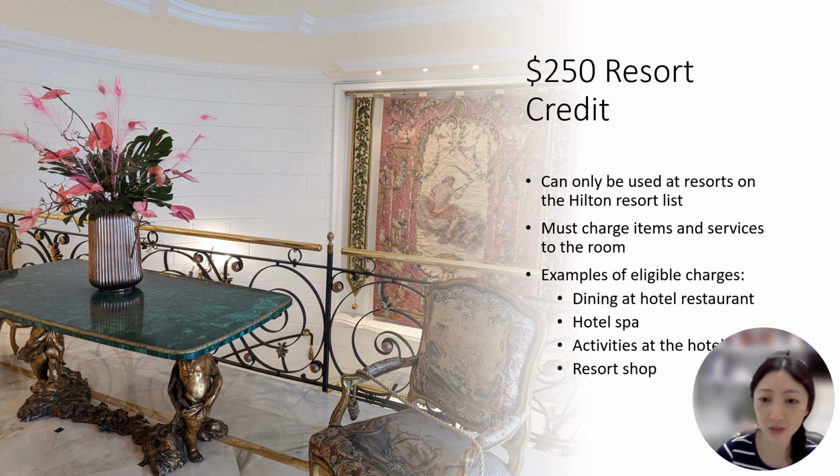I really wanted to use this resort credit during this trip because I knew it was expiring in just a few weeks. That's because the resort credit expires on your card anniversary date and not on the calendar year. For me, that was going to be towards the end of May, and this trip was at the beginning of May or end of April. So it was a really opportune time to use this credit, especially because this hotel, the Waldorf Astoria in Rome, is on the Hilton resort list.